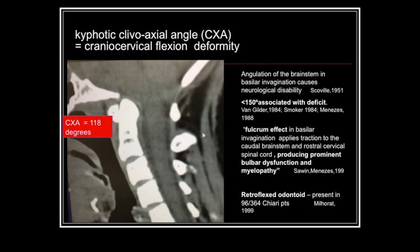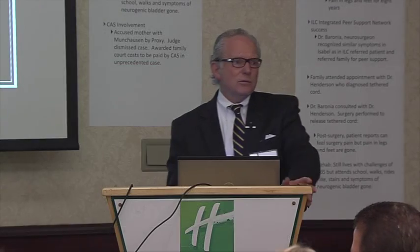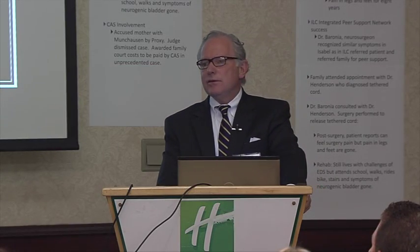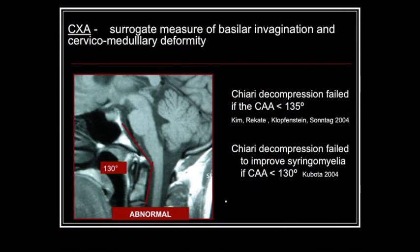And this angulation causes a deformity of the brainstem, and you can see how it would cause a stretching of the fibers in the back of the brainstem. You don't have to be an engineer or a neurosurgeon to see that on the left, with a gentle bend of the brainstem, there's no stretching. But when you get a clivoaxial angle around 120 degrees, there is a considerable stretch introduced into the brainstem. And this, we believe, causes many of the symptoms and findings in the EDS population. So the clivoaxial angle then is a surrogate measure of basilar invagination.